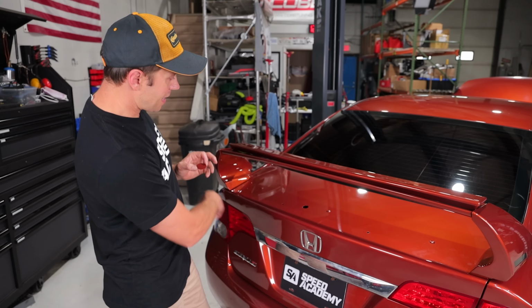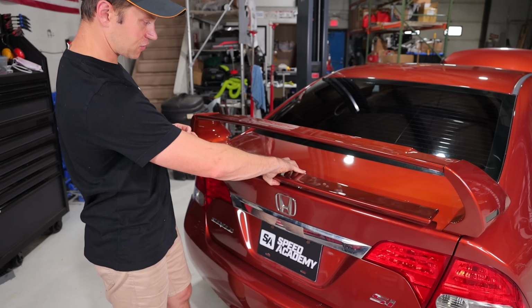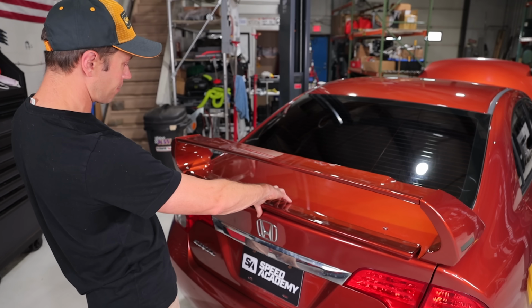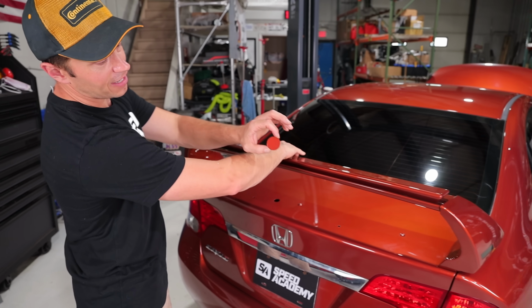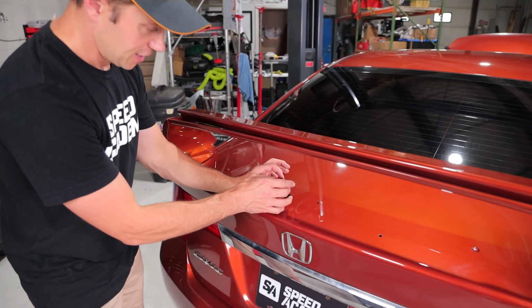All right, so we got the wing mounted up. We've got the plugs in place as well. Now, we were hoping that this would cover enough of this hole here that is a pass-through for the light on the OEM spoiler, but it doesn't. So again, back to the drawing board. I found this circular metal disc with a piece of backing on it that's gonna be just flush enough. I'm gonna put it on here.